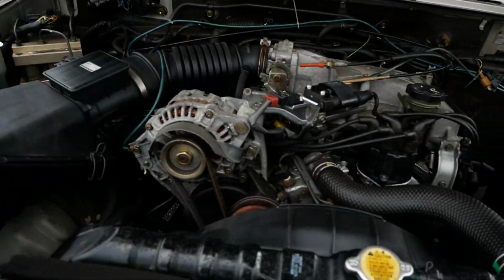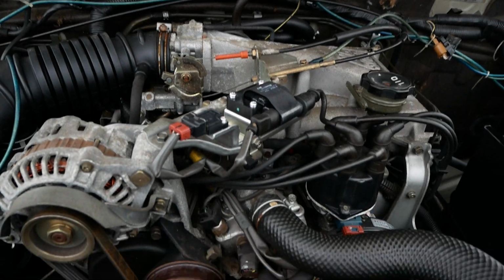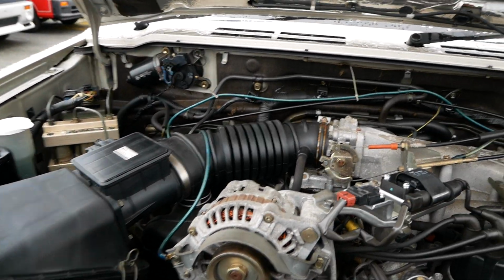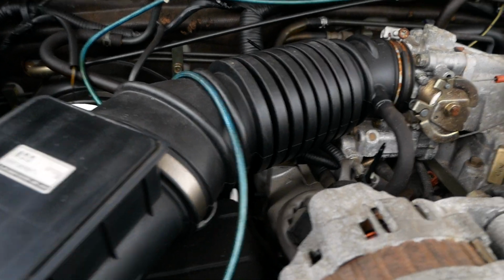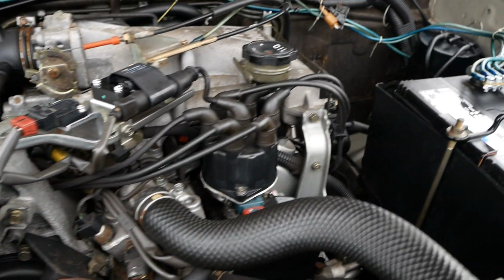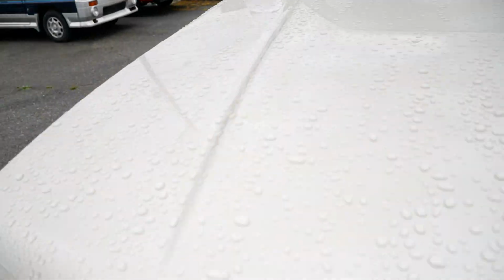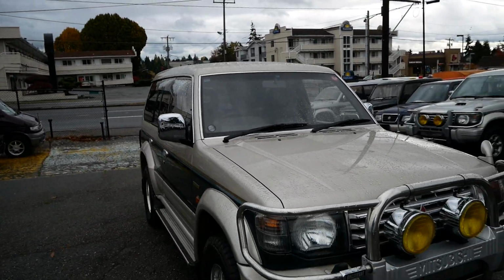So it's a surprisingly small engine, and it's tucked very far back. But you can see how clean it is under here. The battery looks pretty new. Everything has been really nicely maintained. There's an engine under all that. Belts are good, fluids are changed out. Yeah, looks great. So that's pretty much it.